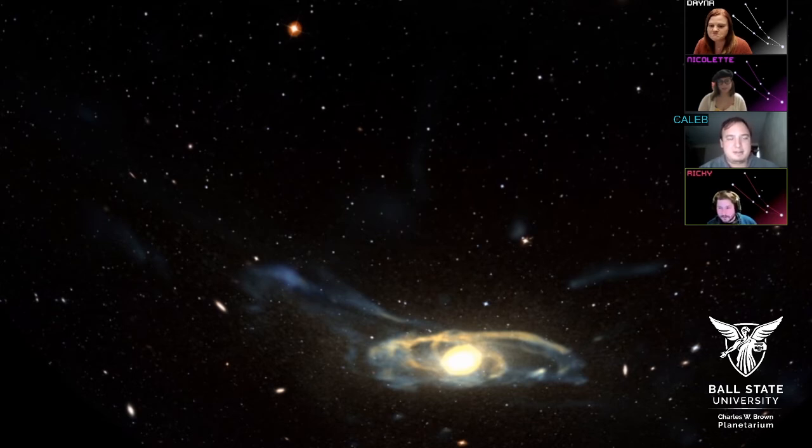Is it when the black holes merge, or when they get close enough to start making gravitational waves? That's a good question. Each one of these galaxies has a central supermassive black hole. We have Sagittarius A star in the center region of our Milky Way, and Andromeda has its own black hole in the center, called P2.